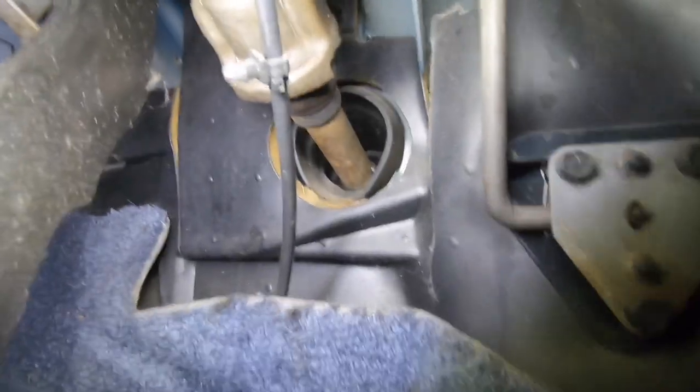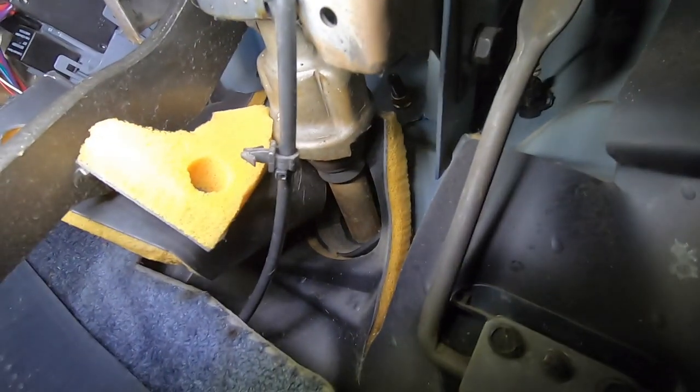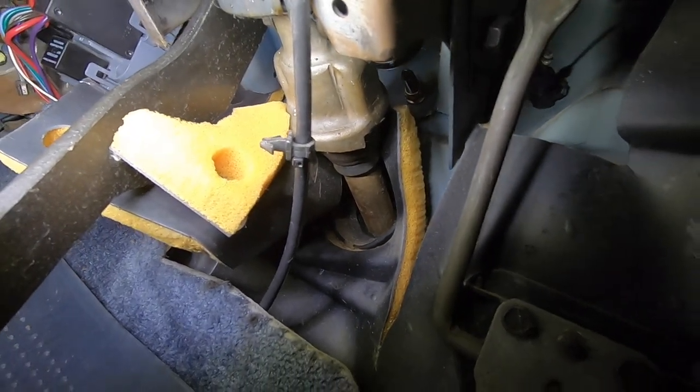Pull all this plastic crap down so I can get to the bolts. Oh, this is going to suck. I can see that already. How far up does this go? Yep, those are gonna be fun to get to. Fun. There's two there. Way up in the back is one, and then the other one's way up in the back, sorry.